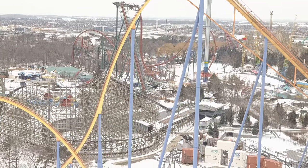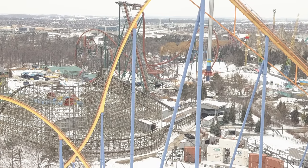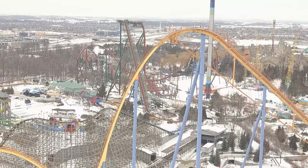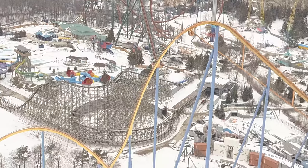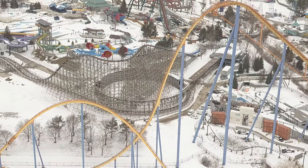So I'm trying to think of, oh, and the Frontier Canada construction. There was so much today, it keeps slipping my mind. Frontier Canada construction going on down by the vertical loop. Again, I can't guarantee it's Frontier Canada, but with the amount of digging that's going on over by the second Immelman and the vertical loop, I'm assuming it is Frontier Canada related.